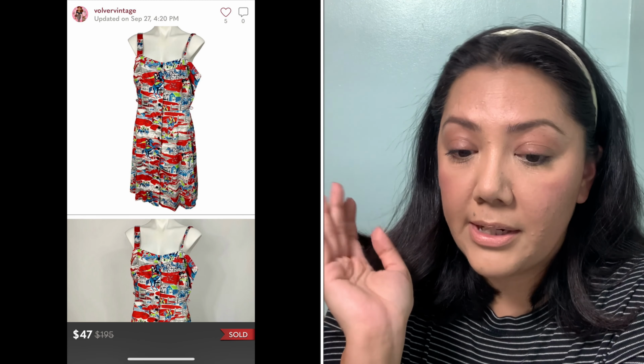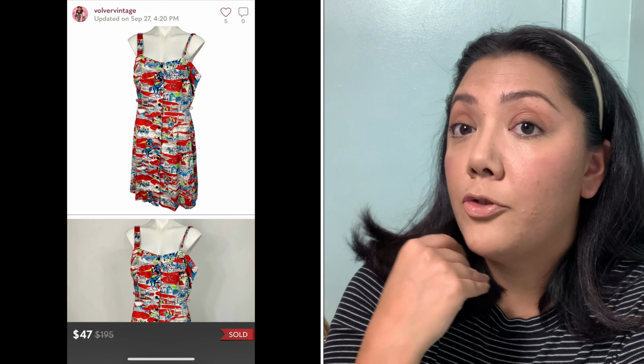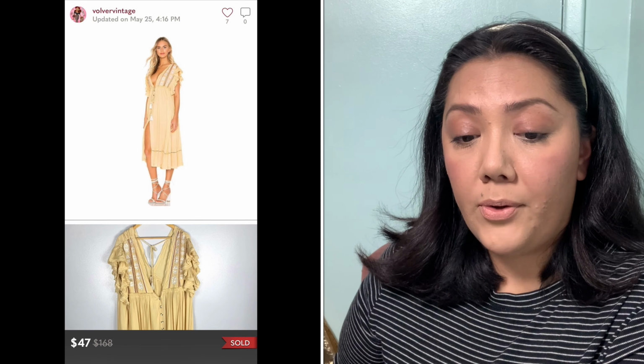Up next, this Retrospect Western print dress. This was another novelty print dress and it sold for $47. Up next, this is a Free People dress. I love Free People, but it's hit or miss. This was the Bali Will Wait For You garbanzo dress. It sold for $47. But then I have other Free People that will sit for years. Free People is just hit or miss now.